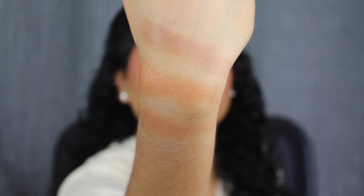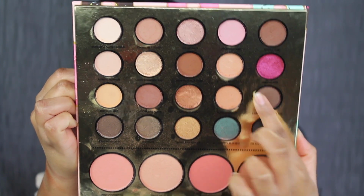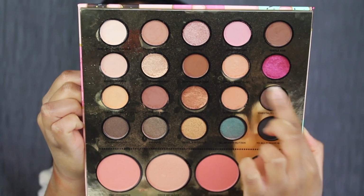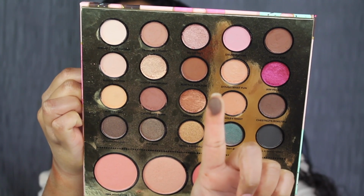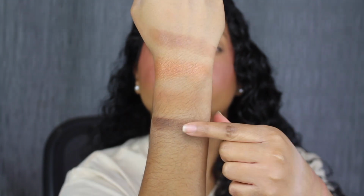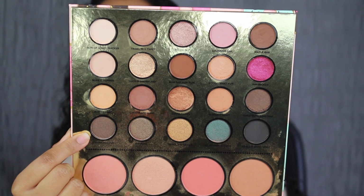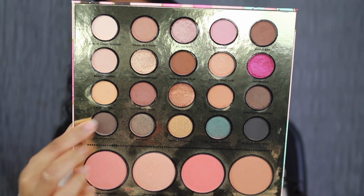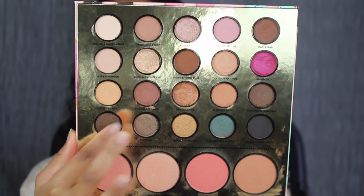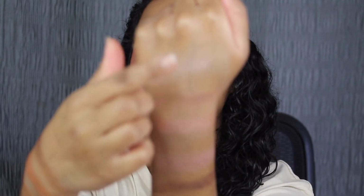I'm loving how the matte shadows are swatching. The last shade in the third row is called Chestnuts Roasting. This shade has a little bit of shimmer in it. First shade in the last row is called S'more to Love. I totally swatched it on the wrong hand, but that's fine. I'll swatch it at the very top.